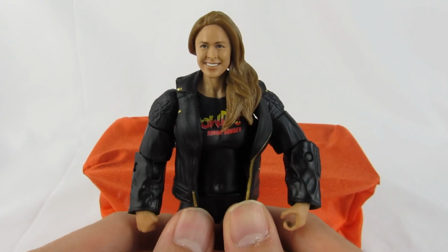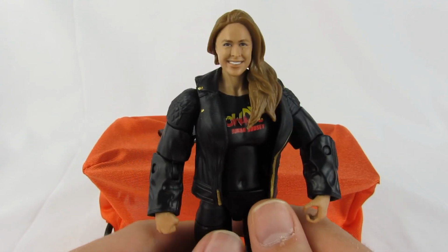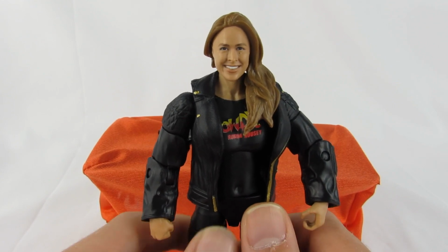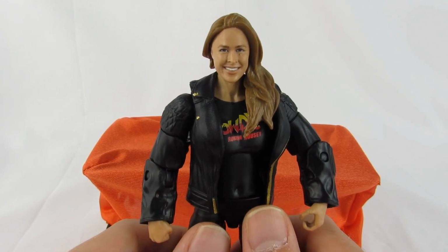You can get this on the cheap pretty much anywhere nowadays. And it's sad because this really should not have warmed the pegs. But my guess is Mattel produced a lot of them because they knew she would be hot.